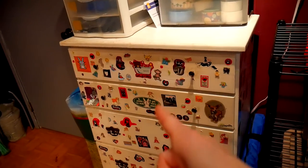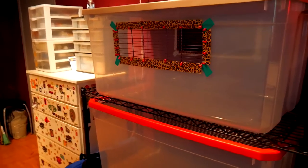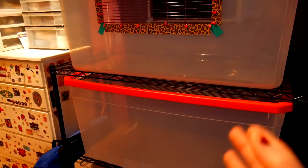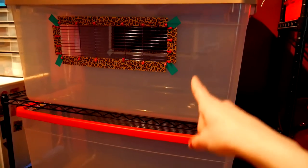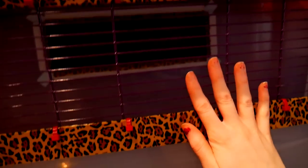Be reasonable. Anyways, over here, we have our bins all lined up because they're not in use right now. But these are the bins that the baby Syrian hamsters are gonna be going in once they are able to be separated. And so this is the 200 quart, 50 gallon Sterilite bin cages, whichever you say it. But anyways, this one is the side facing, this one is the top, and this one down here is also the top.